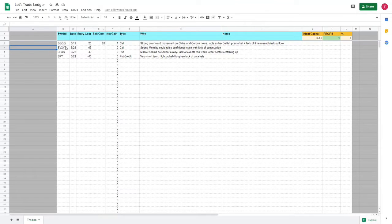So our first maneuver of the day was a call on SVXY. This is an attempt to profit off of an increase in confidence. I'm predicting that this strong Monday will give investors confidence for the remainder of this week, and hopefully we'll be able to profit off of that. This does have time, I think 3 weeks total, so even if it doesn't work out this week, we'll be able to hold on to that.